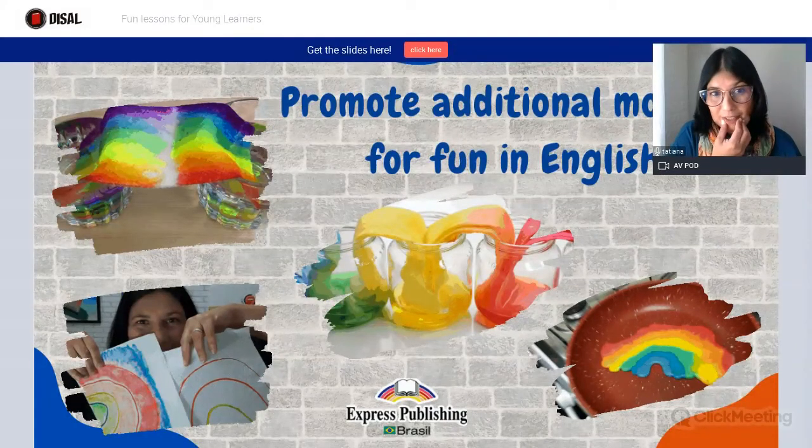Promote additional moments for fun in English. So if you are working on the rainbow, bring other moments for them. I brought some pictures of things that we have done in class. Here you find the magic drawing: you put a plate with water, and the color from the one on the back transfers to the white one, and it's like magic, the rainbow appears on the one that was blank. Right here you have an experiment with alcohol, markers and paper. The same here, because the colors travel from one side to another. Here you had a cake recipe with food coloring, and then we made pancakes and we made the rainbows here. It was really nice.